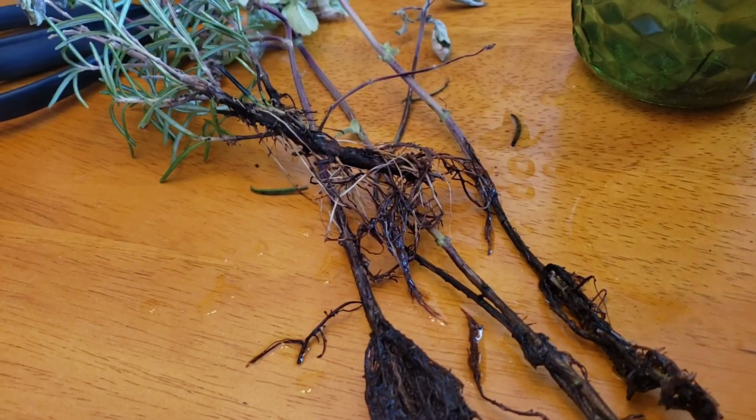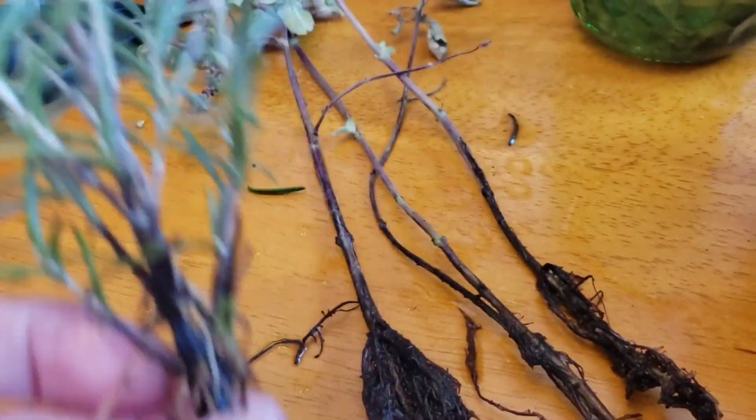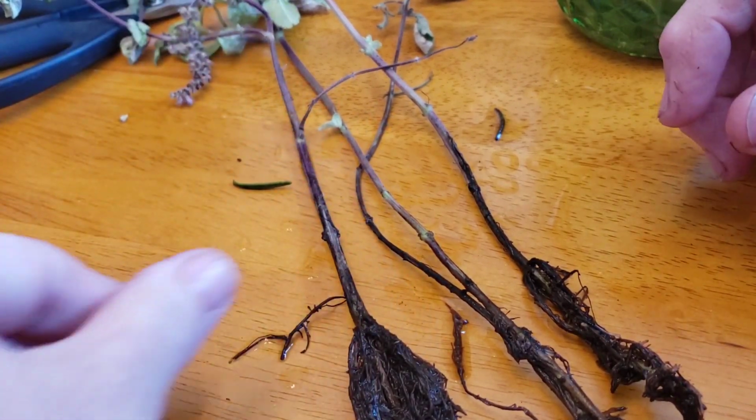Okay, so let's get started. We are going to pot up our cuttings and hope for the best. Here's a little better view of those roots. Now, I'm not too worried about the rosemary. I'm going to go ahead and put him outside though today. I may just stick him in my green stock, to be honest.